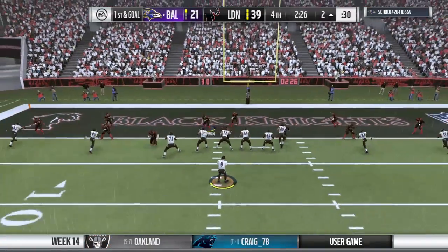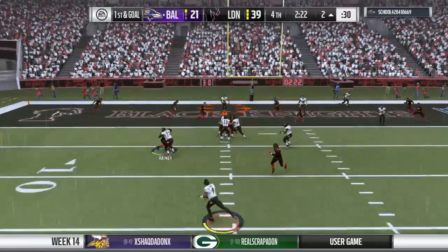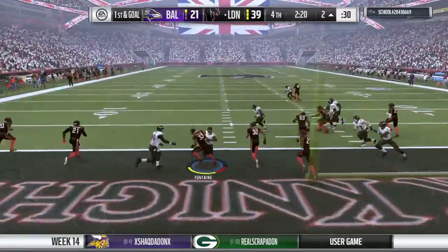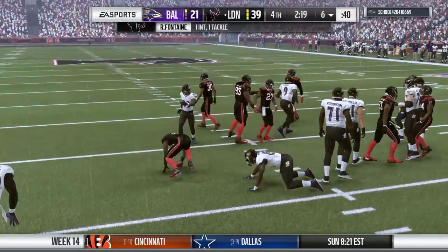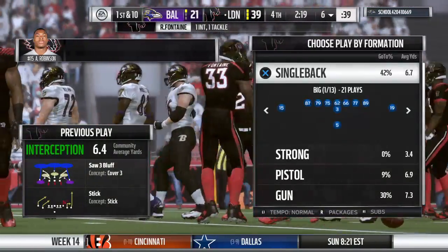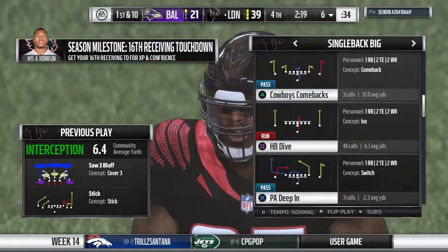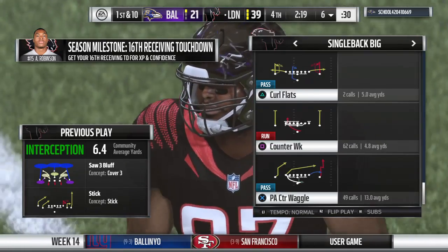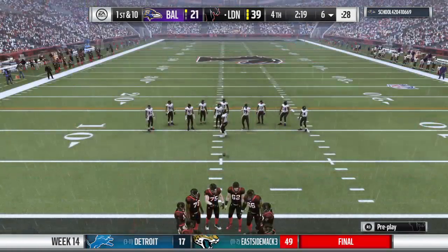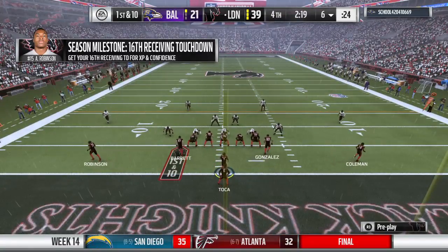Out of the gun, they'll look to throw. He rifles one that's intercepted. A great read, and it's picked off. And a short return to the 6-yard line. Now this offense ready to take over again. Well, this defensive pressure has been constant all game long. The pass rush, the coverage, they've all been excellent, and now they'll tack on an interception here as this one continues to slip just further and further out of hand.